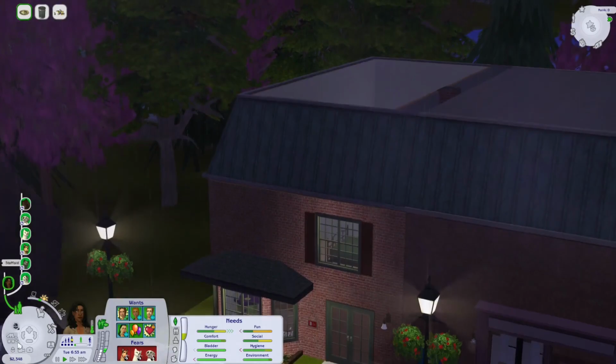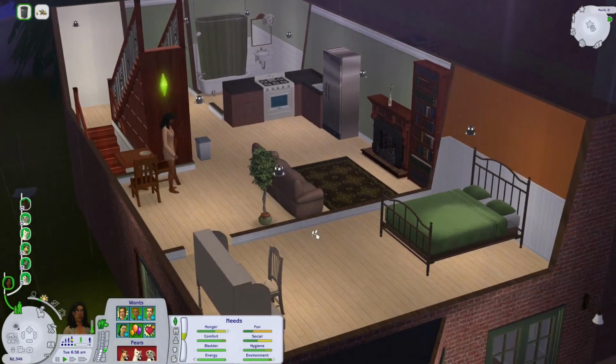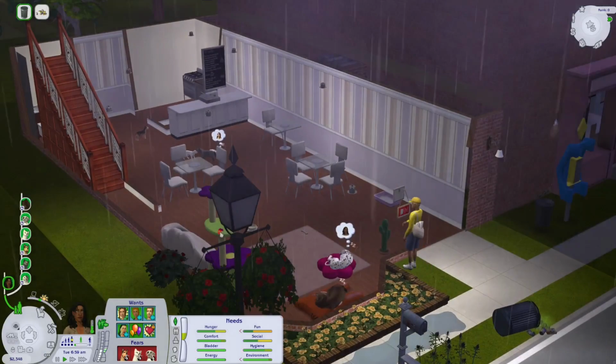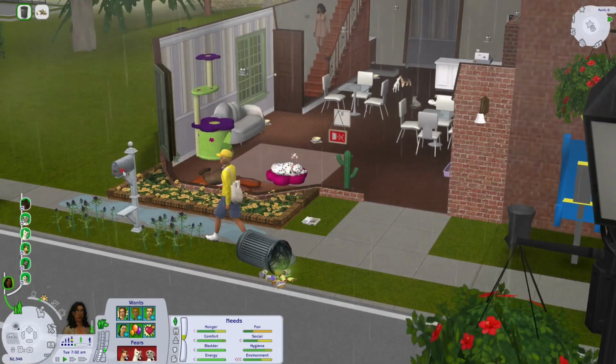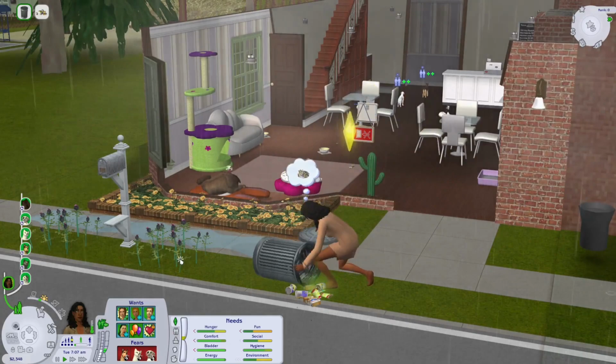Okay, so here she is. She's eating, and she's going to clean that up. Yeah, her yard is kind of a mess right now from the dogs peeing. Luckily, she hasn't had any dogs pee in the house. They've only gone outside here, but that means that she has to pull these weeds.